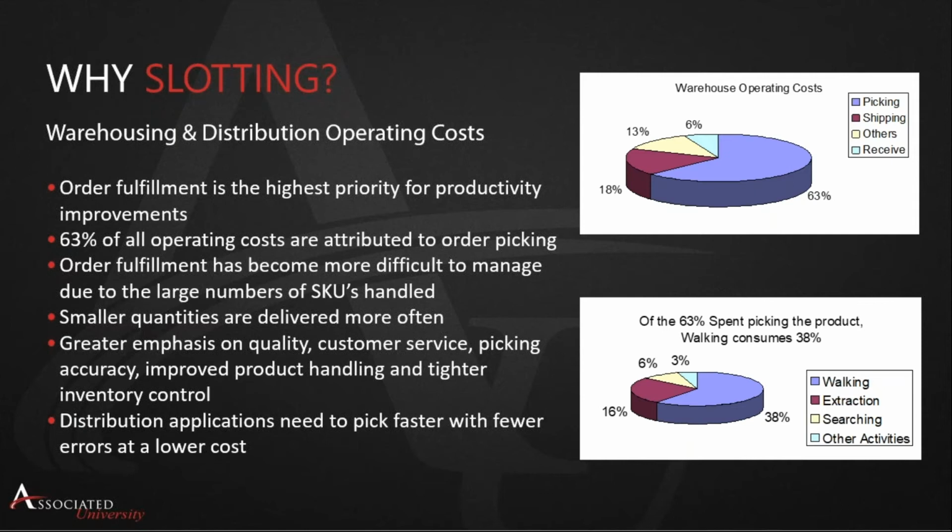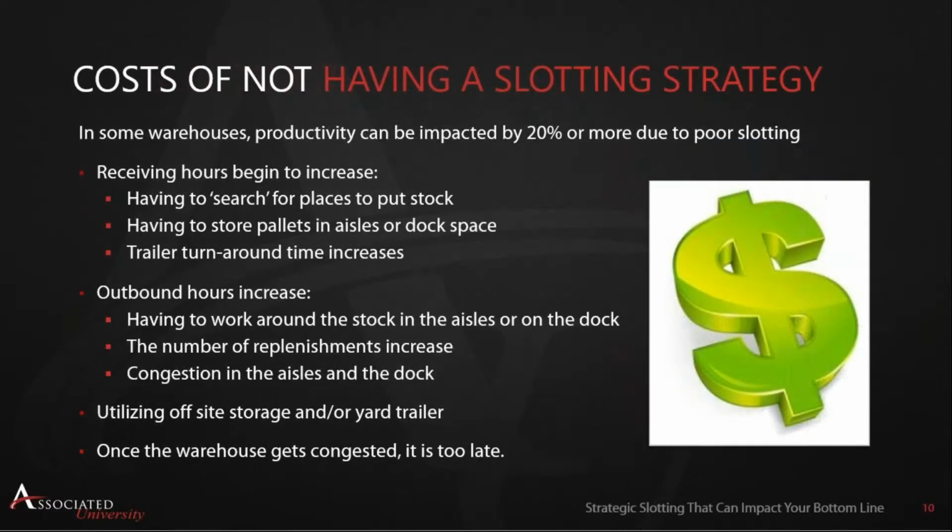Not only must warehouses become more efficient, but they also must be able to handle increased order volumes and accuracy. Order profiles are changing in all markets. Supply chain networks and warehousing practices must be able to adapt to these never-ending changes. Warehouses do not make money by the product sitting in the warehouse. They make money by moving the product out of the warehouse.